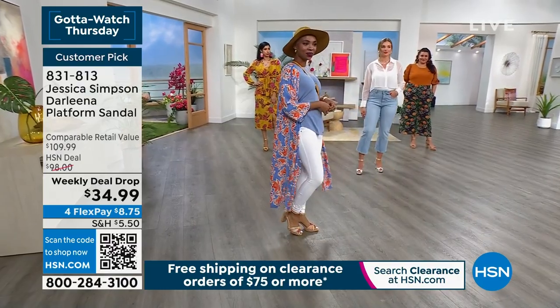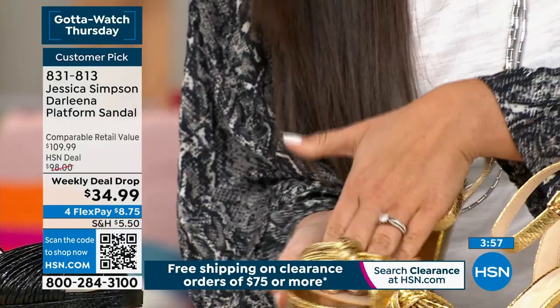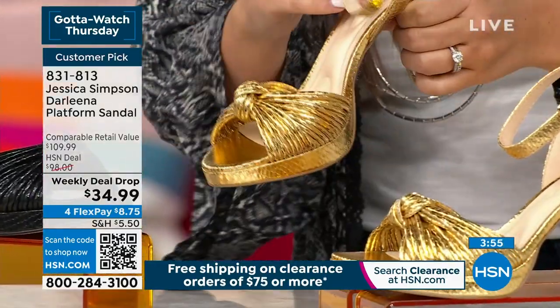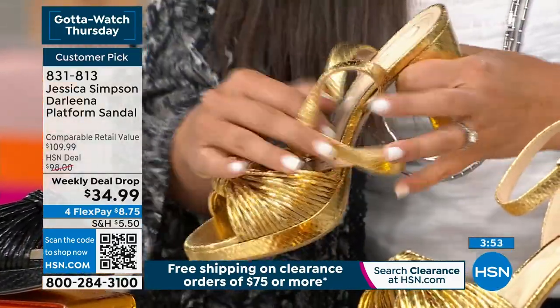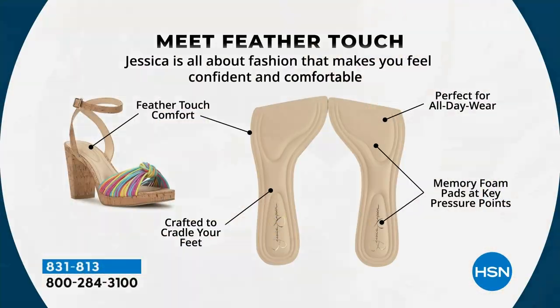Absolutely, so it's that memory foam padding that you get that's not only in the heel here, but you're gonna get that at the ball of your foot too. It's literally like you're walking on clouds. You can see here, I'll move my hand. Look, that bounce that you get with that. That really just supports the feet. It cradles your feet. It feels like they're crafted to your feet. And not only that, it's applied to all the pressure points on your feet.